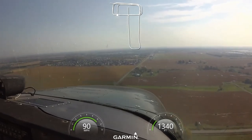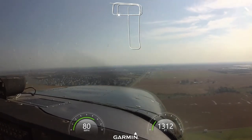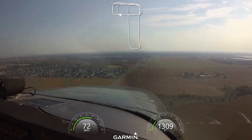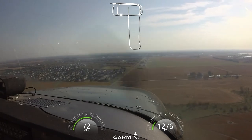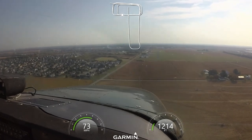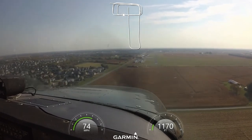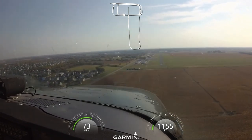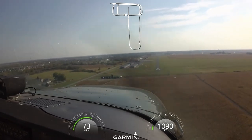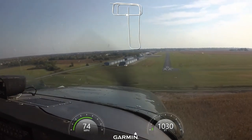So you're 80 knots right now, so it'd be an ideal time to start slowing down, right? At 65 right now, and then 60 on short final. High, remember you can do a slip. Okay, transition to about 60.